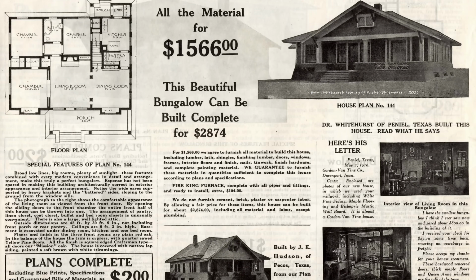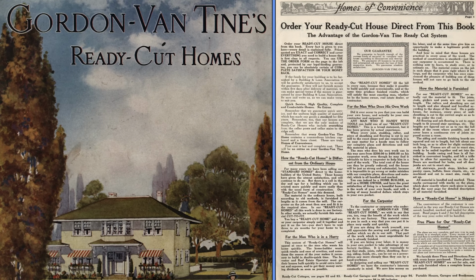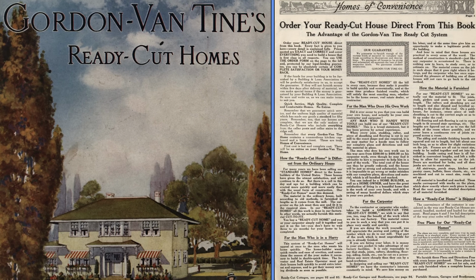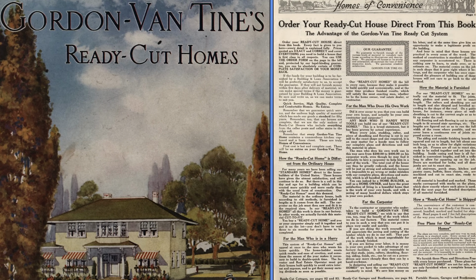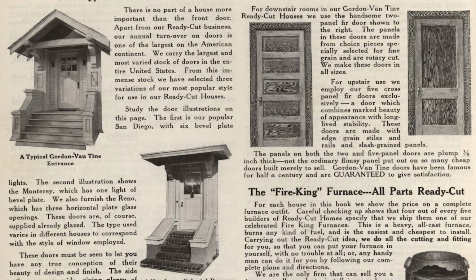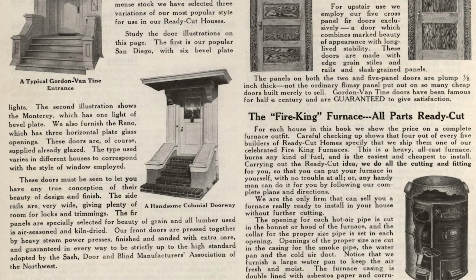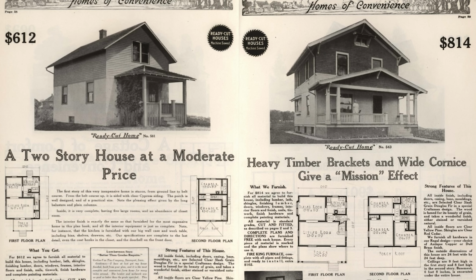By the mid-1910s, Gordon Van Tine had fully embraced the kit home revolution. In 1916, they introduced their first ready-cut homes, kits in which every piece of lumber was precisely pre-cut at the factory and labeled for assembly. This leap meant that a house could go up faster and with less need for skilled carpenters wielding hand saws on site. The parts fit together like a life-size puzzle.